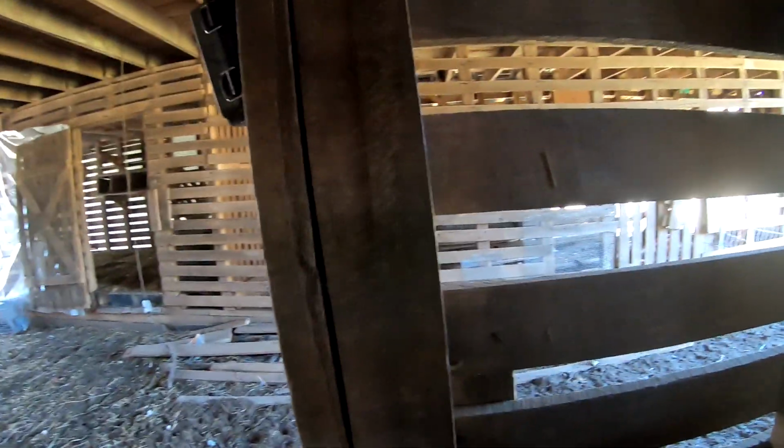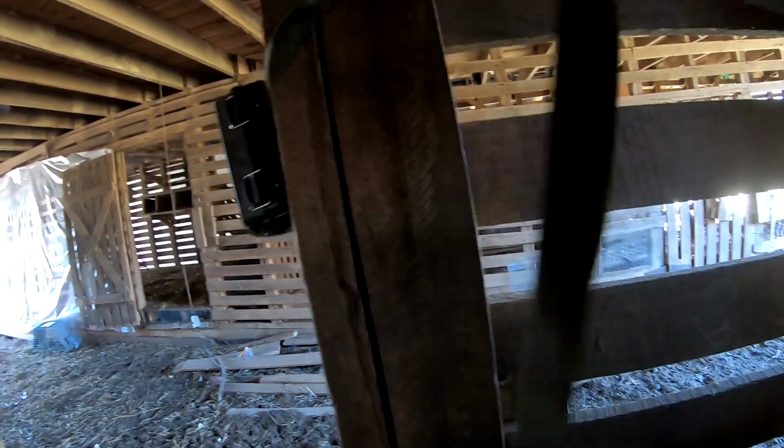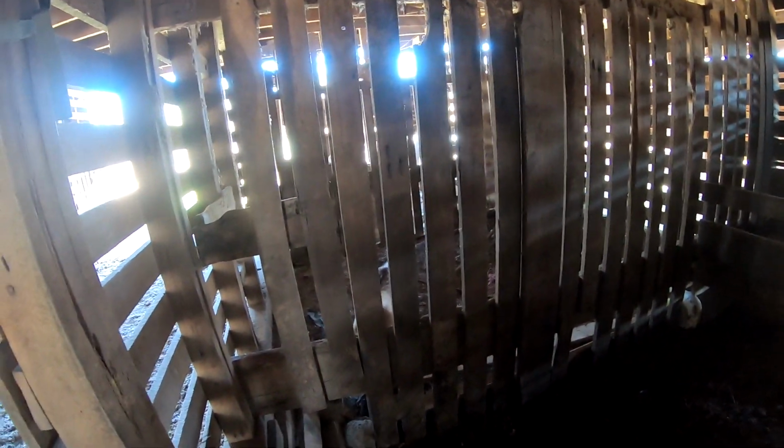Check this out. We keep it here, watch the chickens, because, well, if we don't. All right. She'll chill in there, it's fine. She can come over here whenever. She'll get around to it.